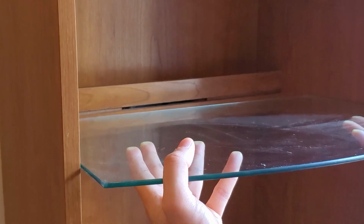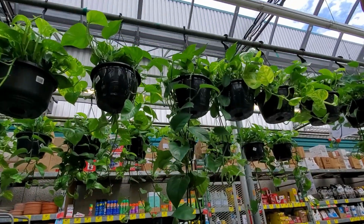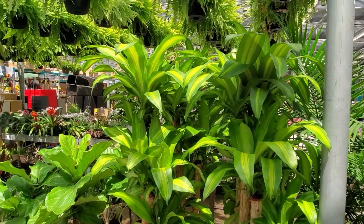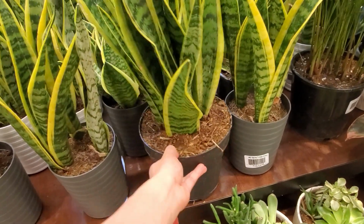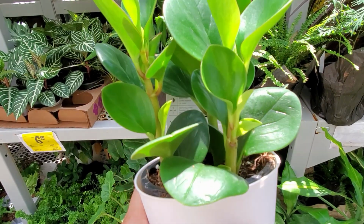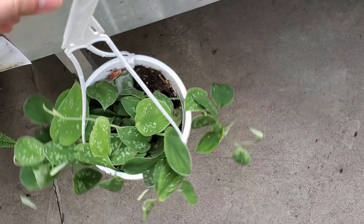Now that I've prepared the space, it's time for plant shopping. I ended up getting most of my plants from the big grocery stores and box stores, mostly because they had the best price. I know they may not have the best quality, so I made sure that the ones I got at least looked healthy.